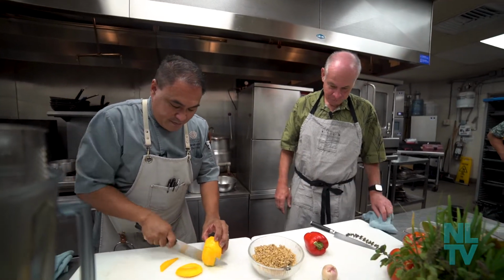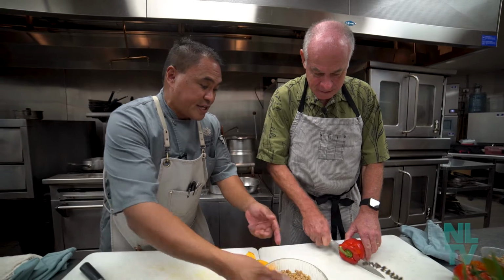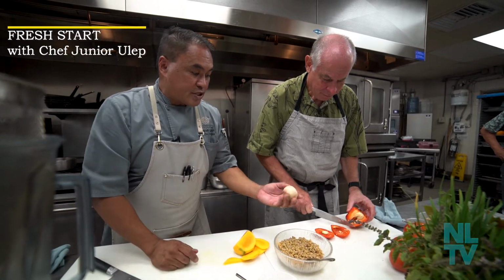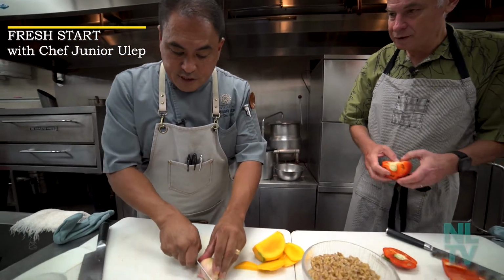So we'll go ahead and, is there any particular way? I usually cut this. That's good right there, and we'll dice it, and we'll toss it. We'll dice it. These are some local fresh radishes as well. They're called rainbow radishes. And we usually give it a nice wash, like everything else.